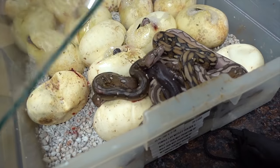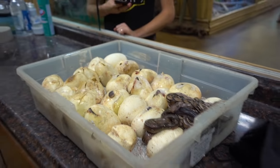So anyway, we got a cool clutch of eggs. We got my daughter. We got Josiah. Josiah is my brother, my son-in-law. He married my littlest daughter, Andrea, and he's helped me out today, and we're gonna cut this cool clutch of eggs. This one right here has already started hatching, and this clutch of eggs is a little bit crazy.